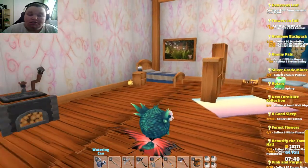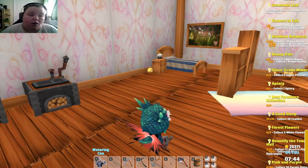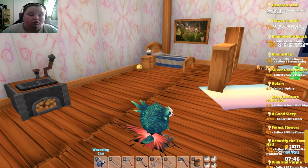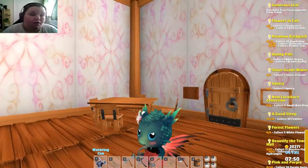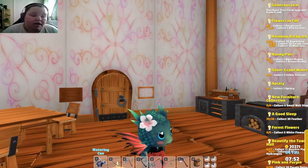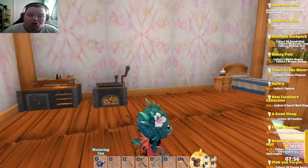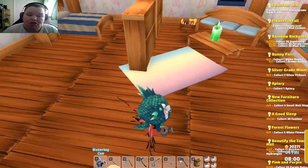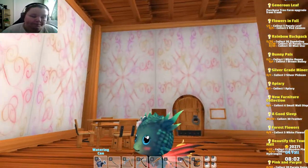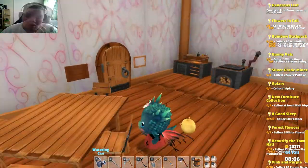So as you can see, I figured out the wall, and we now have spirals. I also figured out how to do a carpet, and I have a rainbow carpet. So yeah, nice bright room. We have the chairs I said I needed to do. I've done a new picture. I think that's it, the changes in here.